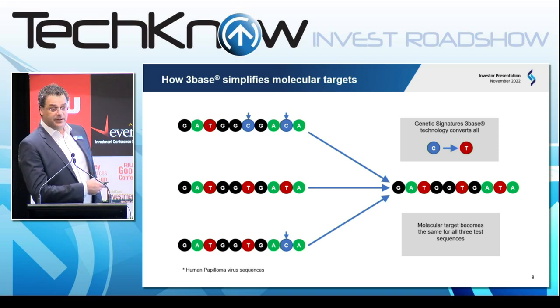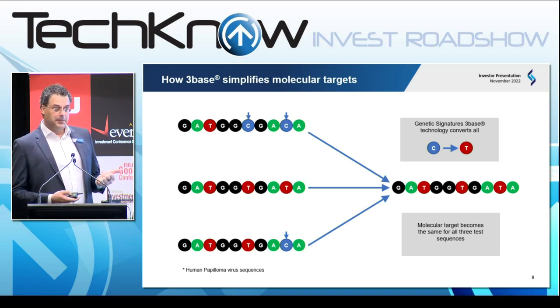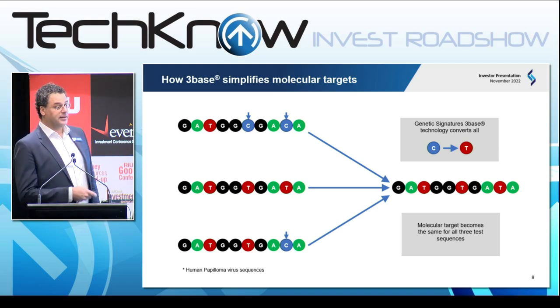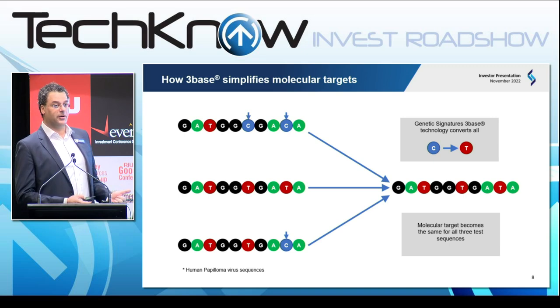We literally convert the C letter to a T letter. DNA has an alphabet, A, C, G, or T, and we literally convert one letter to another letter. This is the most common mutation that we see in microorganisms. In nature, C's often go to T.